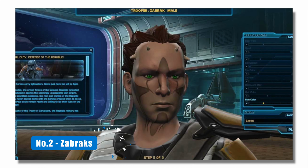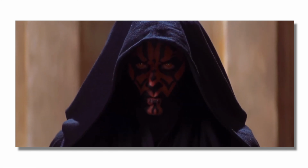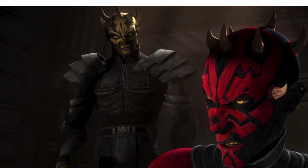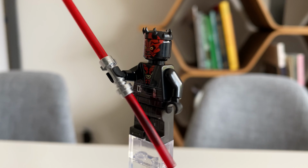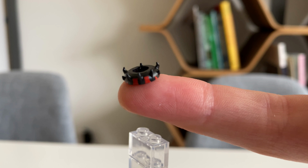So the next species worthy of a release in my opinion is the Zabraks. Now these horny devils are absolutely awesome aliens in the Star Wars universe, with obviously the most famous of them being Darth Maul, although he's technically a Dathomirian, which is like a half Zabrak. But there's also Savage Opress, Darth Maul's brother, Eeth Koth, Agen Kolar, Asajj Ventress, again another Dathomirian, maybe it's the Dathomirians, not Zabraks. But anyways, these guys are ace, and it's as simple as adding a new face print and this tiny little crown piece. It looks great.